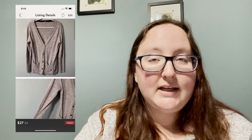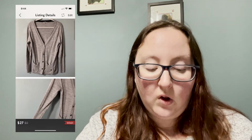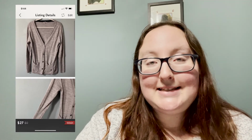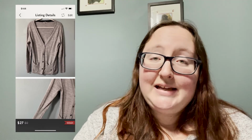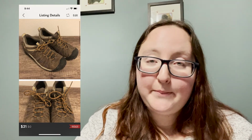On the 10th, I sold 2 items. This first one is a Smartwool gray half button cardigan. I did haul this from a half off Salvation Army haul video that I did here recently. It sold for $27. I paid $2.60 at Salvation Army and I made $19 profit, and it took only a week to sell.